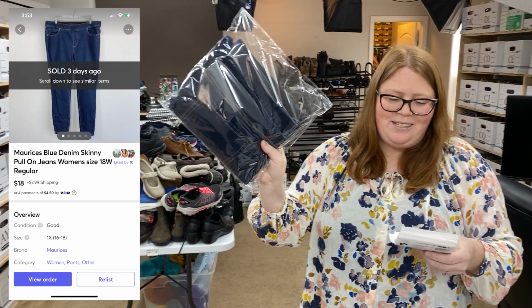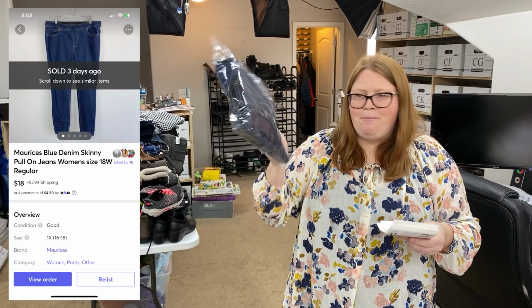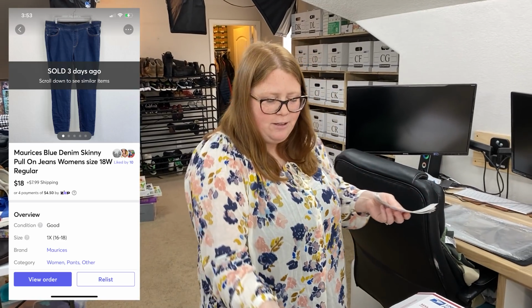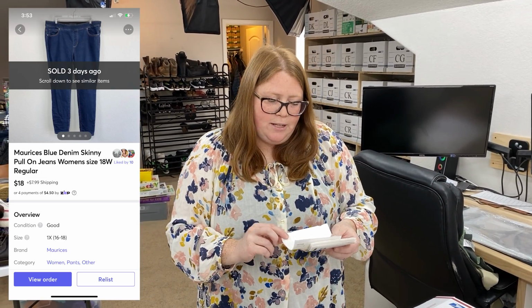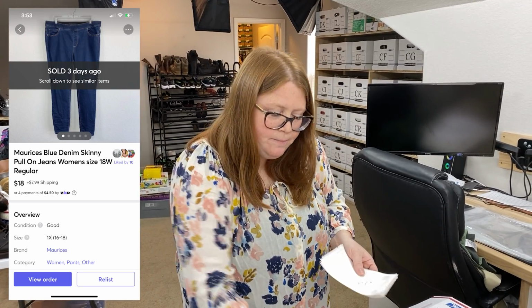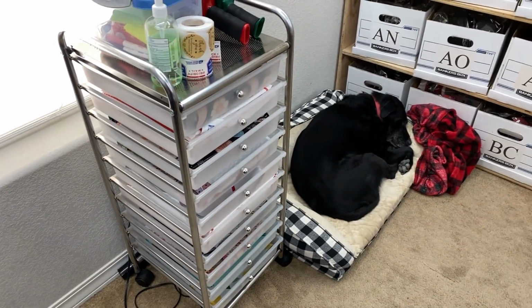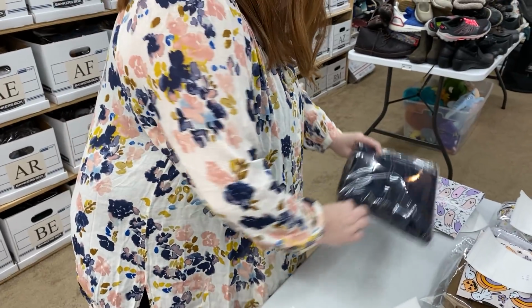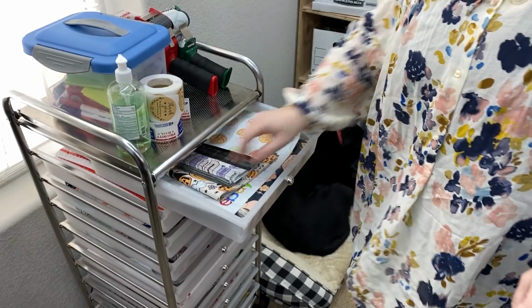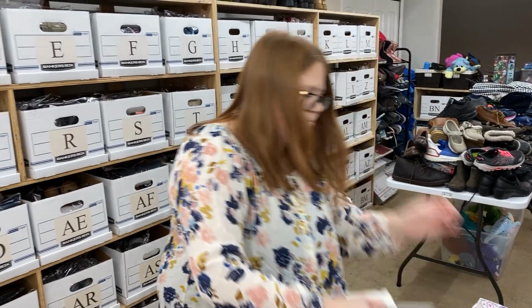These are some Maurices jeans. I picked these up for myself, but I just didn't like how they fit. I bought them back during COVID when you couldn't try stuff on in the store. Never returned them, so I finally got them listed. I paid $6.99. They sold for $18 plus shipping, so not too bad. That is FedEx SmartPost, so those are gonna go in a little bit bigger. Well, those might fit in a regular polyester mailer. Yeah, I just really want to use my ghost mannequin. I love these ghosts. If not, worst case, we have a slightly bigger poly that we can use.